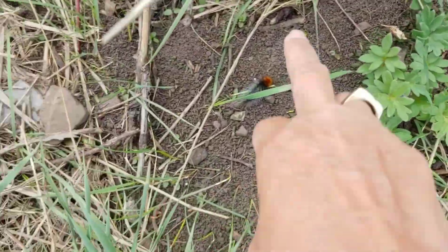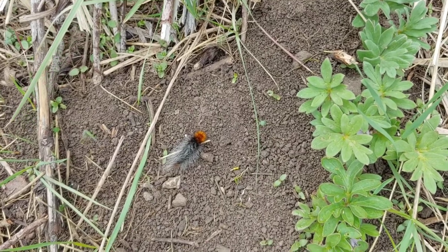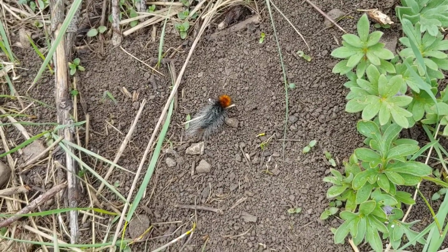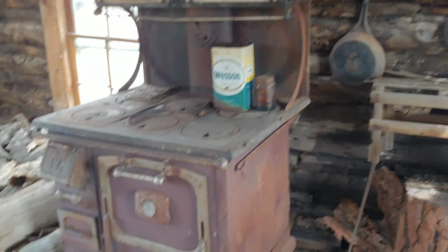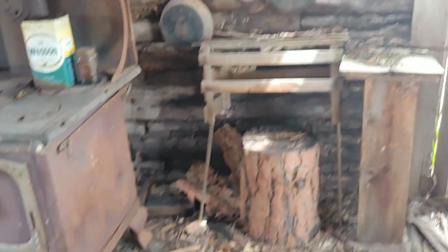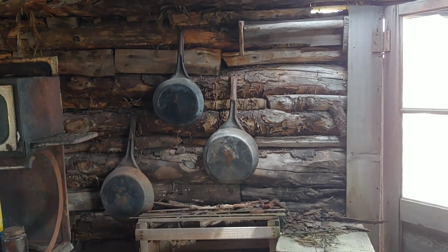Look at this caterpillar. Oh, look at this old caterpillar over here. I saw it. It's beautiful. Look at that caterpillar. Old ice bar. Wow, that is old and beautiful. Isn't that awesome? Yes. Maybe the fry pan. Oh my goodness. Grant's been trying to find me a pair of those.